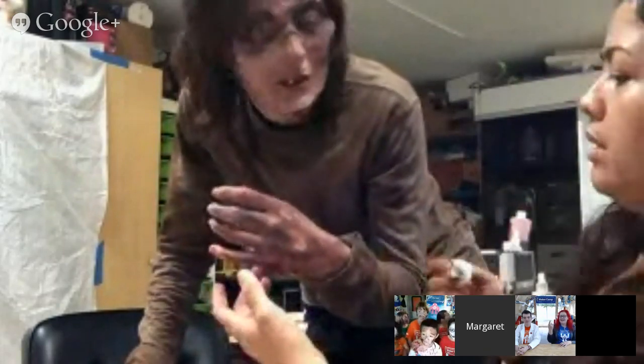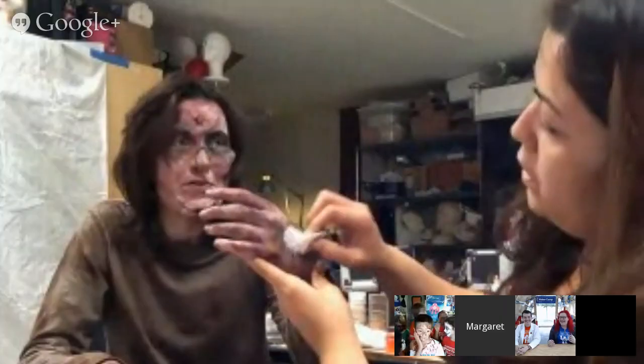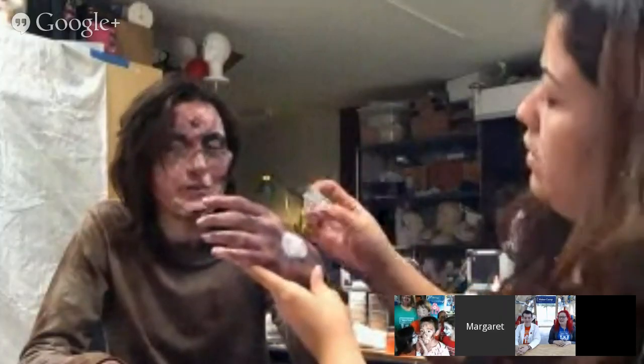And I do this at Maker Faire, and people always freak out. They're like, this is so weird and creepy. But then they see it, and they're like, oh, actually, that's super easy and fun. It's really super fun. You just use latex. You can use some cotton.